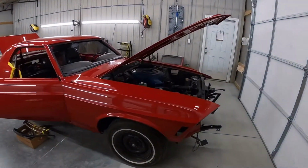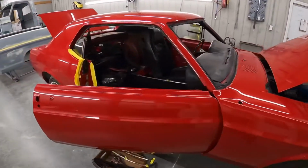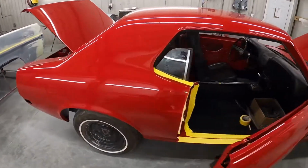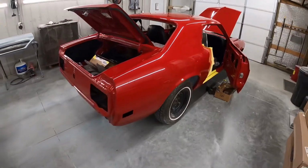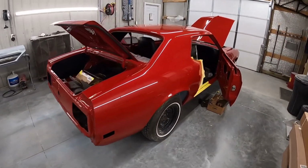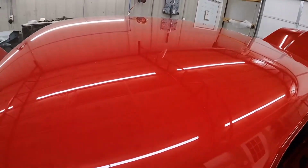This is a cool little Mustang you've probably seen in the past. We did a lot of rust repair to this car. Did all the bodywork, got it looking good, straight. And we just got it back from Taylor's Colors in Eagleville, Tennessee. And they sprayed the paint, they cut and buffed it, turned out killer.